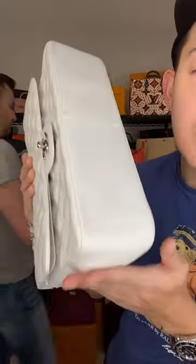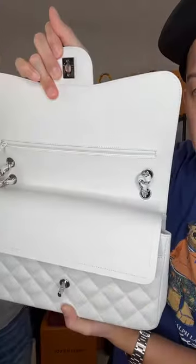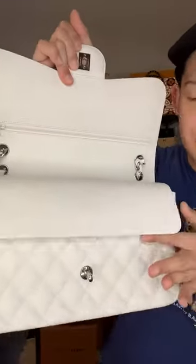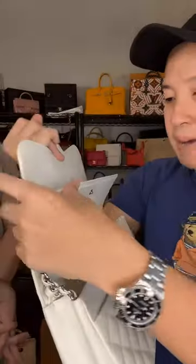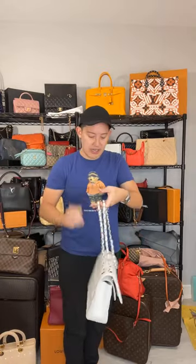And then guys, we are going to do a bunch of auctions, some fun auctions, so stick around. This is going to come in a box and a dust bag. It is a double flap, my dear, with silver hardware. You can use it as a long shoulder bag.